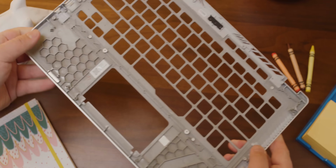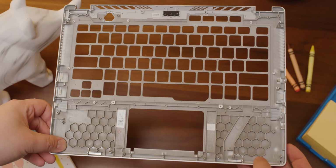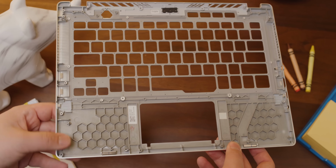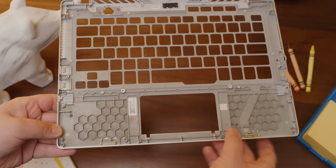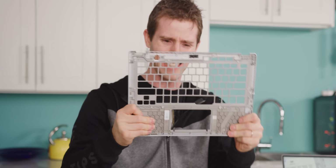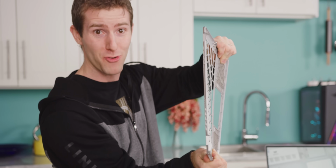That doesn't mean though that ASUS sacrificed build quality. So here we've got the forged and CNC machined magnesium chassis that ASUS is using in the G14. You can actually see they've strategically left like a honeycomb pattern here on the wrist rest so that there's surprisingly little flex to this thing, even without the assembled laptop around it. And I'm like, you heard that, I'm trying to break it.